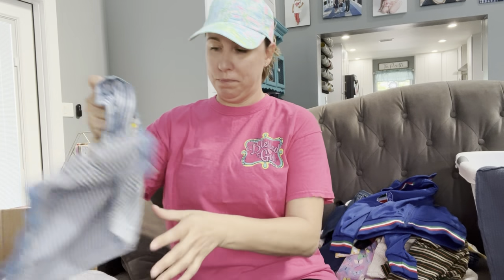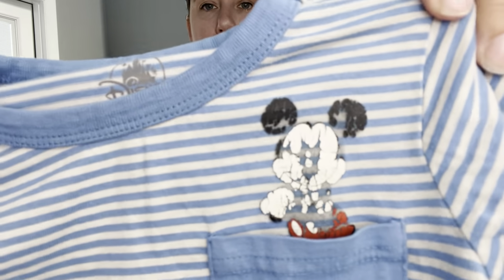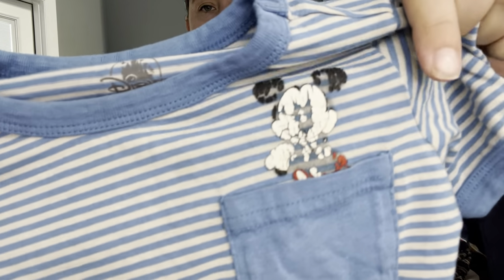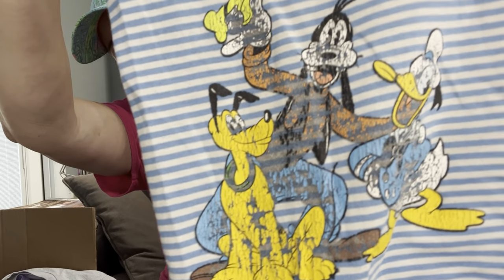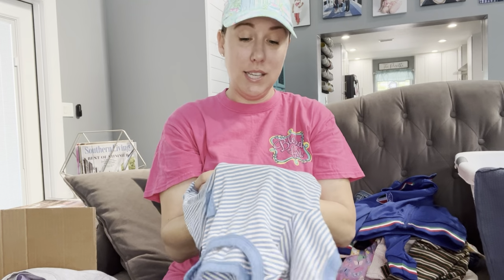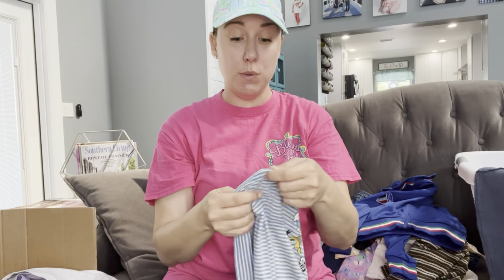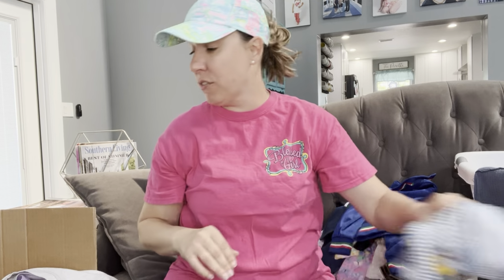Oh, this is a good one. This is the one where my mom was like, really? That's what they sent you? So it is Disney Parks. Yeah, which is great. Y'all, look at this. Look at poor Mickey. I mean, poor Mickey. Look at this. Oh my goodness. Like, that's a hot mess. This is terrible. I mean, this kid loved this shirt. This was their shirt, their lovey, their pajamas. This kid wore this shirt every day for 3 years.